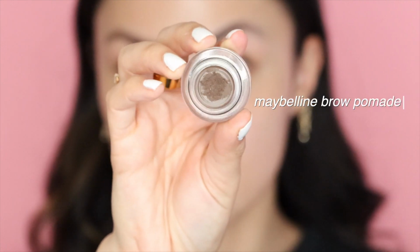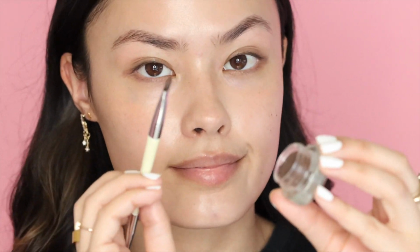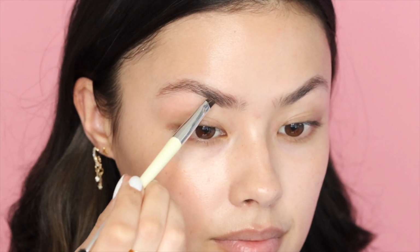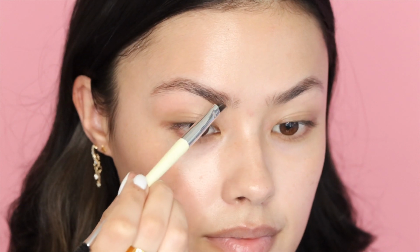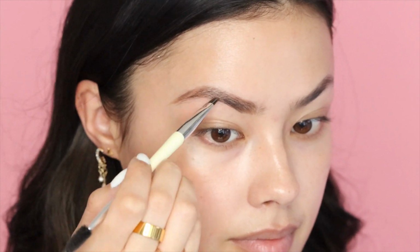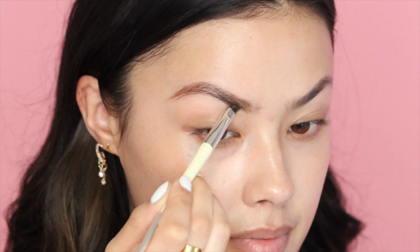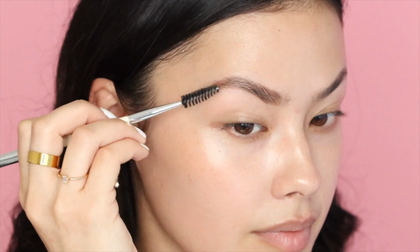I use the shade medium brown, and I like this because it gives me a soft matte type of finish, but it also gives me enough control where I can fill in the bits of my eyebrows where I want to fill them in, and then I can brush out excess product, so I'm not making too many mistakes with this, and if I do, I can fix them pretty quickly. I love this color. These come in a ton of different shades, by the way.